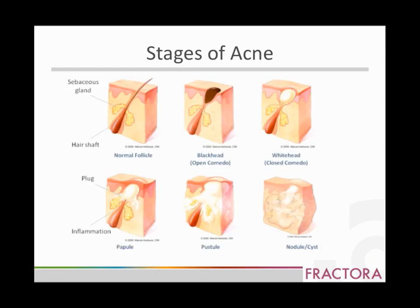This slide just basically talks a little bit about the stages of acne. So you can see a normal sebaceous gland that can develop into a blackhead or open comedone with an open area on top of the skin. But if that area, instead of open, becomes plugged, like in a whitehead, now we have a closed comedone that keeps accumulating the oil that's produced in the skin. And at some point, it gets irritated by the bacteria and it becomes a little pustule. And those pustules can later on develop into big nodules and cysts. And of course, cysts can develop later scarring.